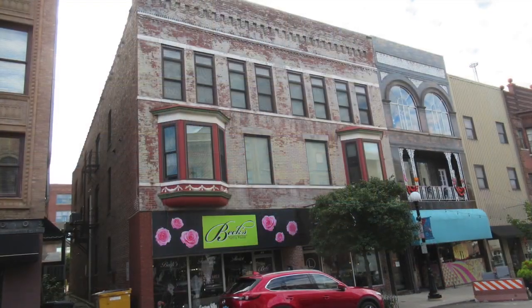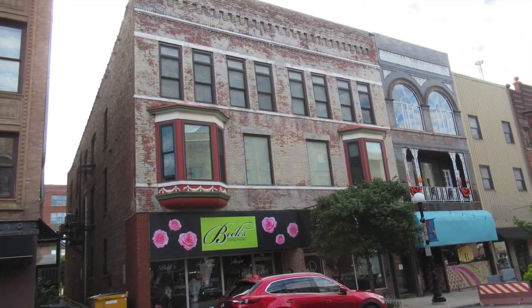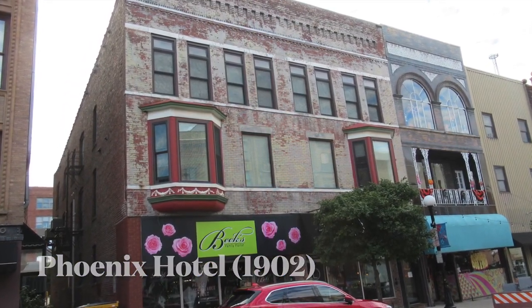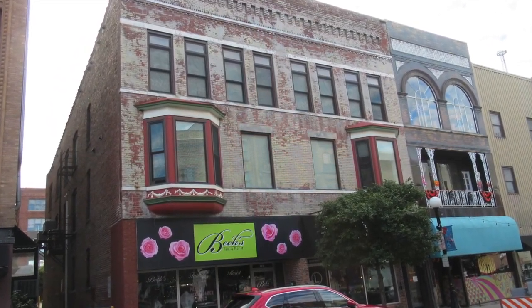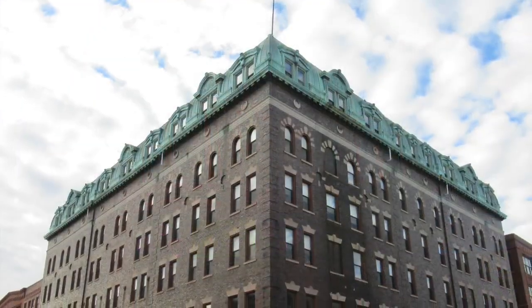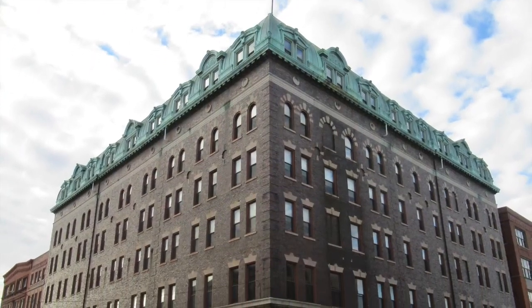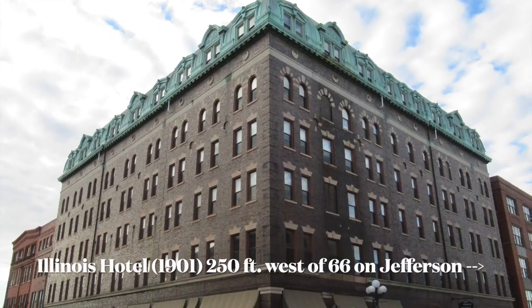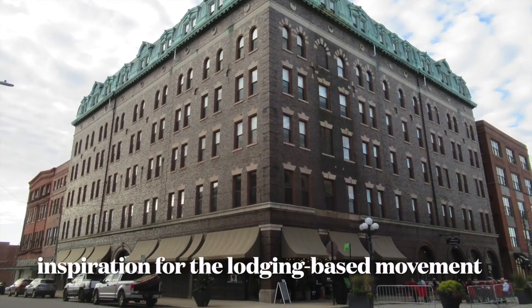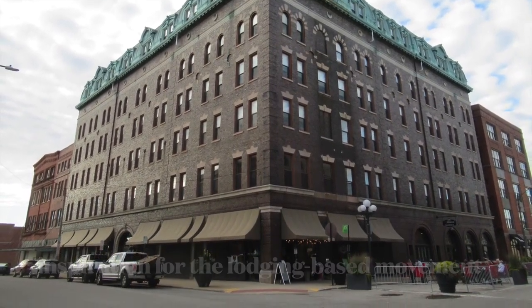A block and a half south along 66 on our right is the former Phoenix Hotel, dating back to 1902. It was later renamed Mid-City Hotel, but in 1926 it was still the Phoenix. The next street is Jefferson, and one block to the right is the old Illinois Hotel, dating back to 1901. These hotels inspired the lodging-based movement, which I don't have a title for yet.